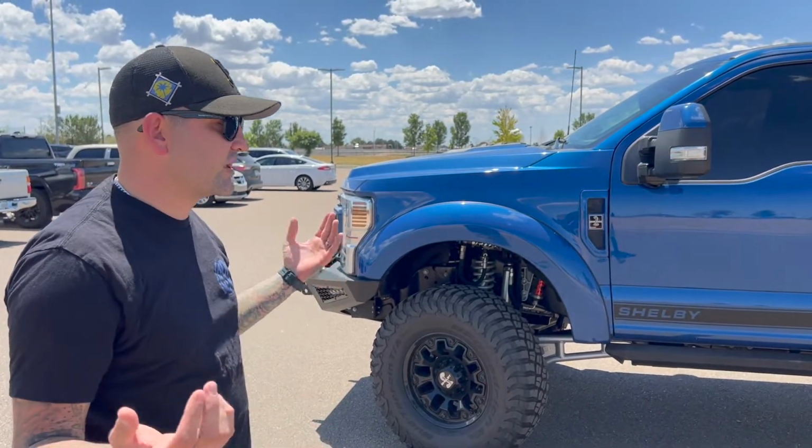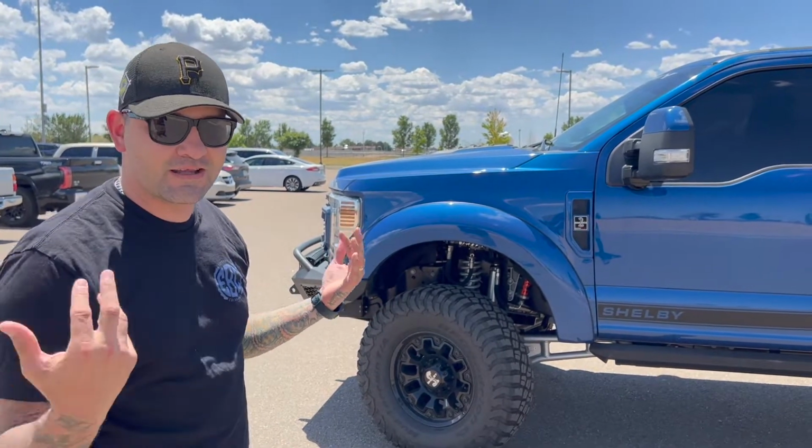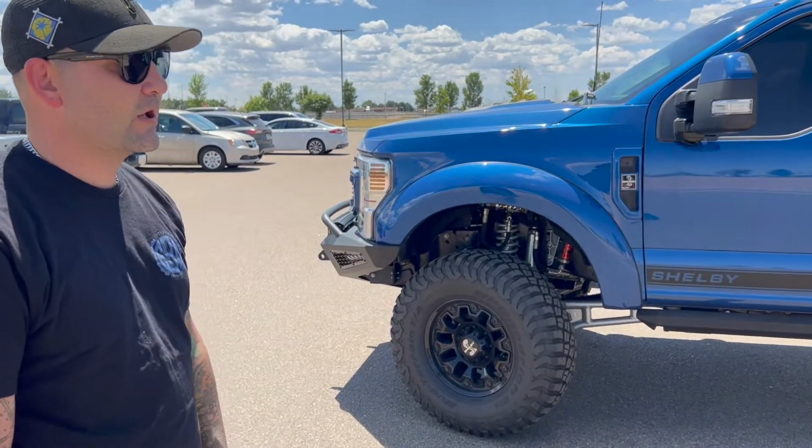It's just a sexy truck. You get people all day that are just looking at it. They stare at it. It's a nice truck. The neighbors come and ask me about it. All kinds of stuff. Yeah, it's a super nice truck.